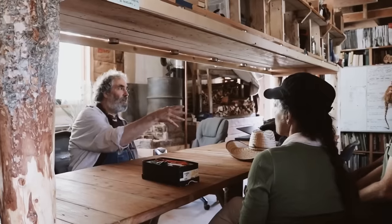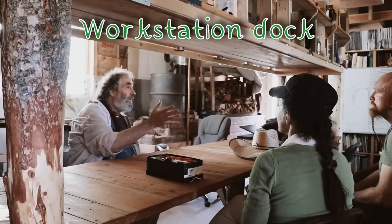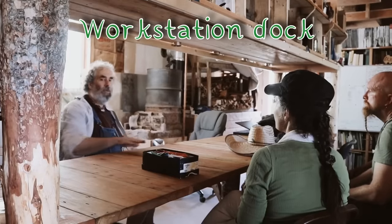Sat here and we were talking that we wouldn't be able to see the light there or light here, but we can. And I don't know, I really, really like the dock.